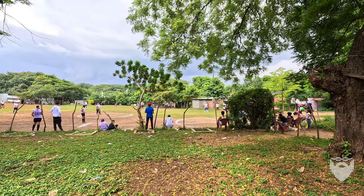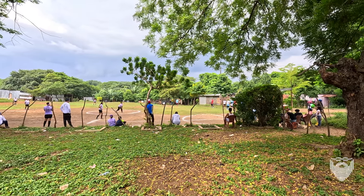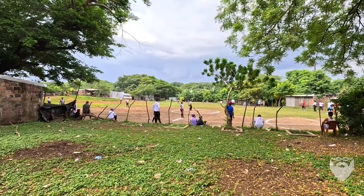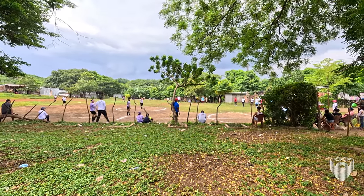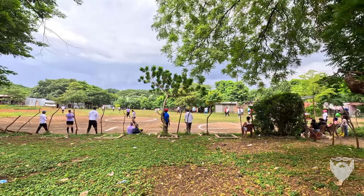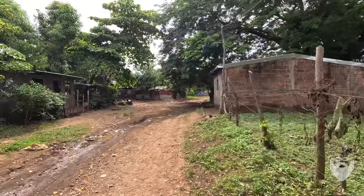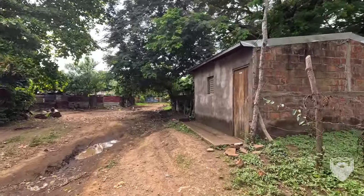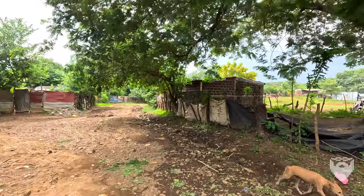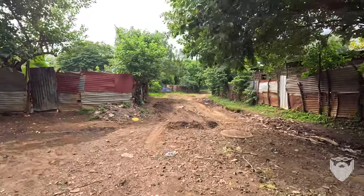And let's see this pitch. Oh. Oh, they caught it. He's out. She's out. All right, we're off. I guess we're walking down here now. Oh, cool. Always something going on everywhere. That is the Nicaragua vibe. But everything's always community stuff.